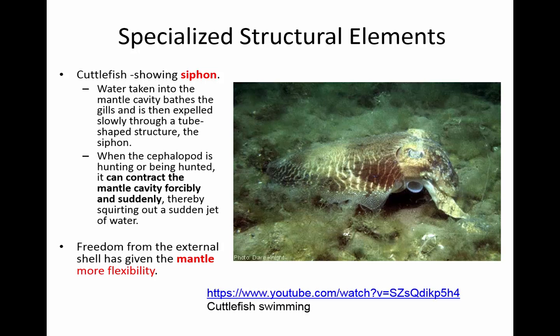Now, cuttlefish have a siphon, and water goes into the mantle cavity, it bathes over the gills, and then it's expelled through that siphon. And when it's being hunted, or it's hunting, it can contract its mantle cavity and squirt out a sudden jet of water. And they don't have an external shell, so their mantle is very flexible.